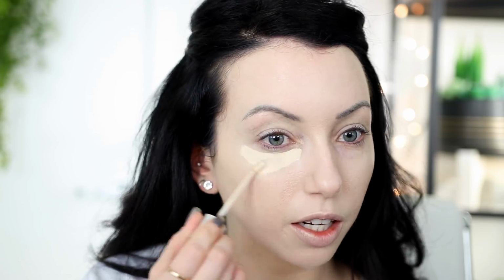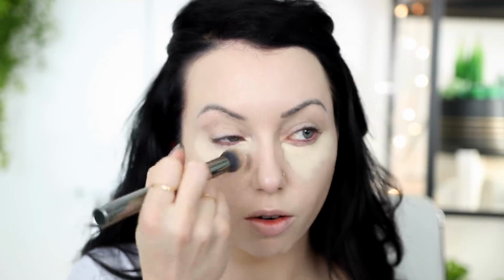This isn't the lightest shade because I was reading that it actually goes really, really fair. This is the shade Shell. Hopefully this doesn't dry as fast as the KKW. I probably should have done one eye at a time here. I always get questions about this brush.